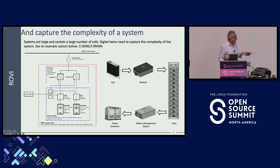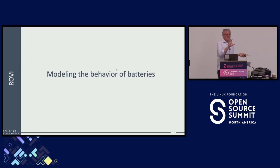Not only do you have to have a representation of an individual cell, but then you need to figure out how all this will work in these systems. And some of the systems will have 200,000 of these cells. So it's not just one or two. A typical system will have in the hundreds of thousands of these. The initial test facility has 70,000 little cells. So that gives you an idea of how the systems are actually built. So now I will go into the transition to how you actually model the behavior of batteries.